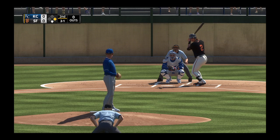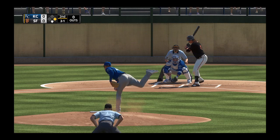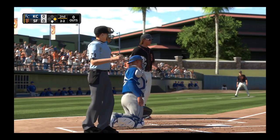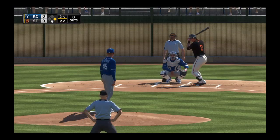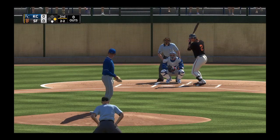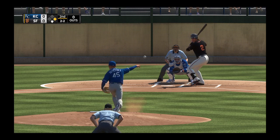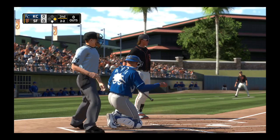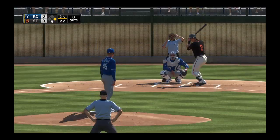Ready with 2 balls and a strike. Swing and a ball hit softly on the ground. But this will be a foul ball as that evens things at 2-2. He's set. Here's the 2-2. And it's fouled away. Nobody out, runner on first.